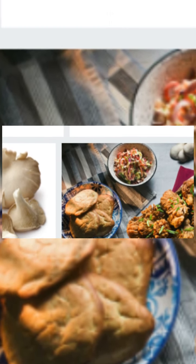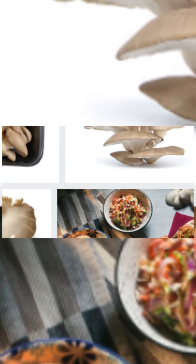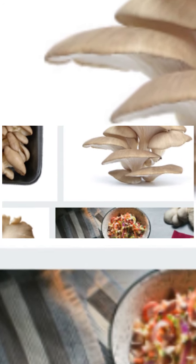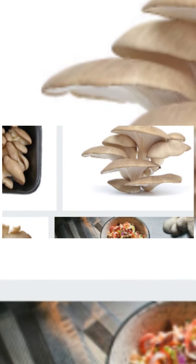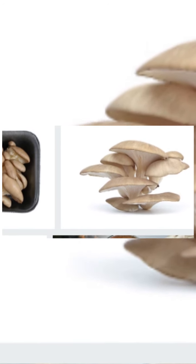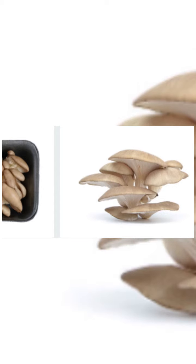Oyster mushrooms recipe. How to cook oyster mushrooms. Fried oyster mushroom recipe. For those who buy oyster mushrooms and are asking how to cook oyster mushrooms, we have a delicious recipe. Here is a recipe for stir-fry oyster mushrooms that is very practical and full of protein.